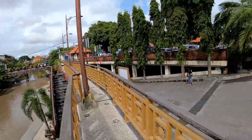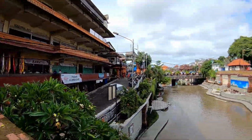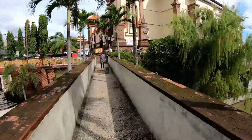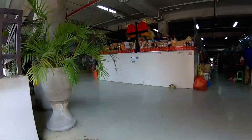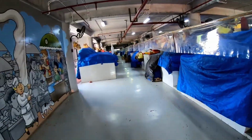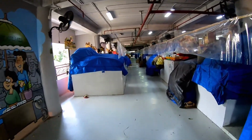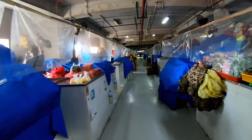And yeah, of course, on the markets you can bargain. And you can go from market to market. So this is real Bali. Go through the main entrance. This Pasar Badung has at least 3-4 floors. All the floors are divided by areas.